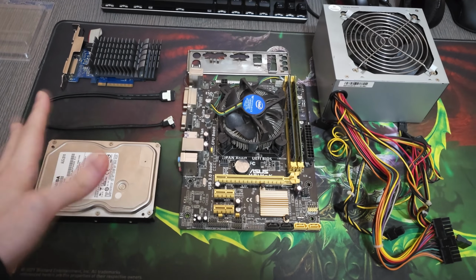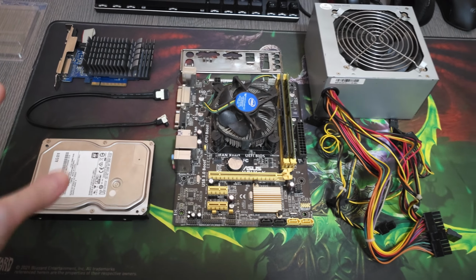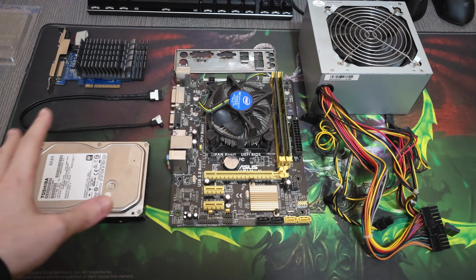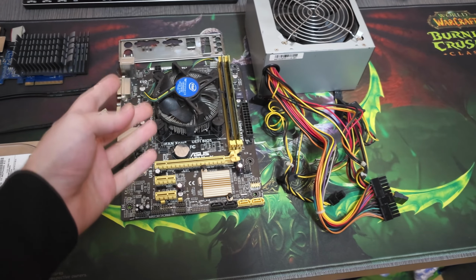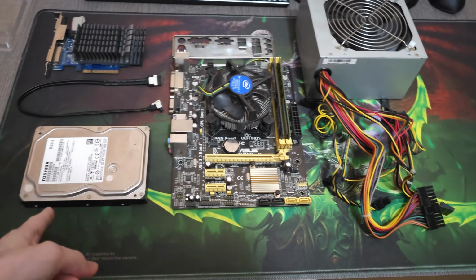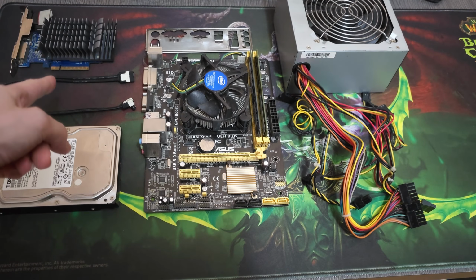Alright team, it's the next day, we are back in action. We have finally disassembled the computer, every part is right here, obviously the motherboard, the CPU, the CPU cooler, RAM, PSU, the HDD, the cable, and the GPU.